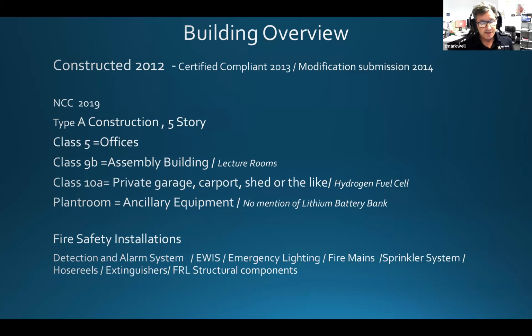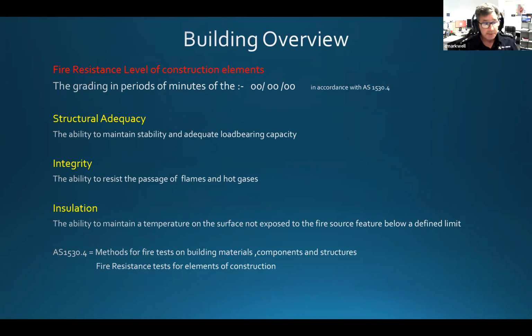So in terms of the fire safety installations, it had all the bells and whistles you'd expect for a Type A high priority building: detection, early warning indication, emergency lighting, fire main, sprinkler valve, and so forth and so on. Again, please pardon me if I'm preaching to the converted, but this is an important part of today's discussion.